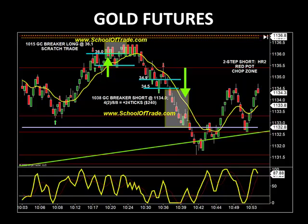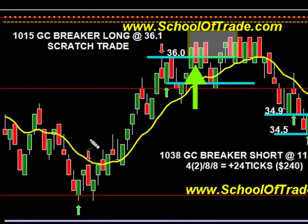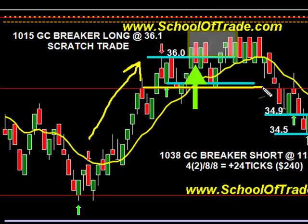First trade today, we had to wait patiently here at 10:15. In this case, guys, short-term trend here was up. As you guys know, we mark these red lines here automatically on our charts via the auto levels indicator. This was at 1135.3, 1135.2. We don't really care so much about the red line, except that we're looking for the first swing high above that red line, which came up here at 36 even, so 1136.0. That was our swing high. We saw price come up, make the swing high, pull back, and then break that swing high, which got us in at 36.1 on this breaker long.